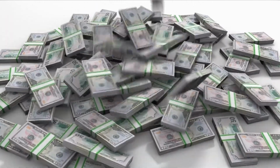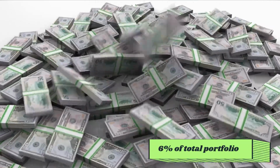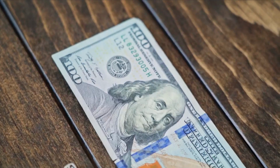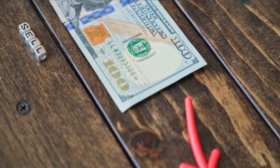These moves represent about 6% of my total portfolio, so it's a good example of the kind of tweaking I do once or twice a year. Still, I've found it's just as difficult, perhaps even more so, to sell as it is to buy, especially selling company stock you truly believe in.